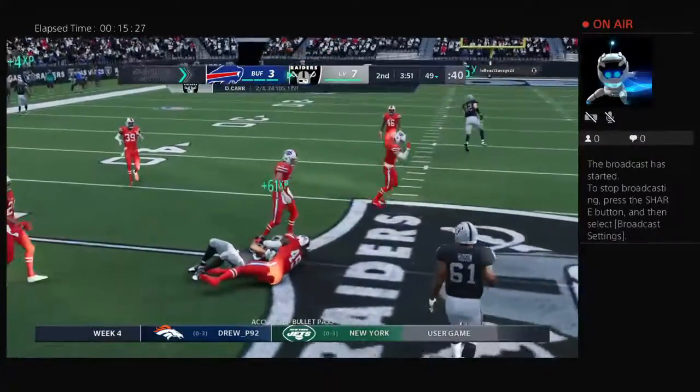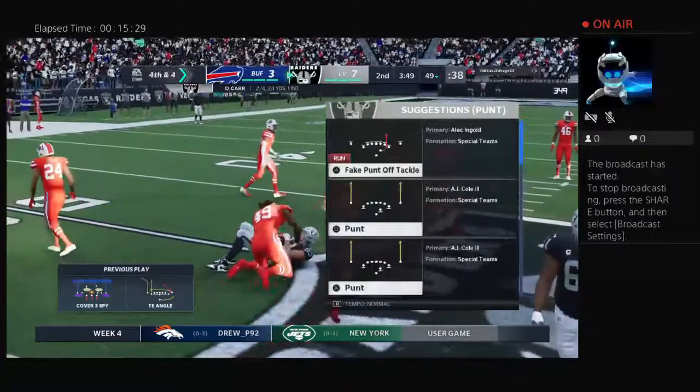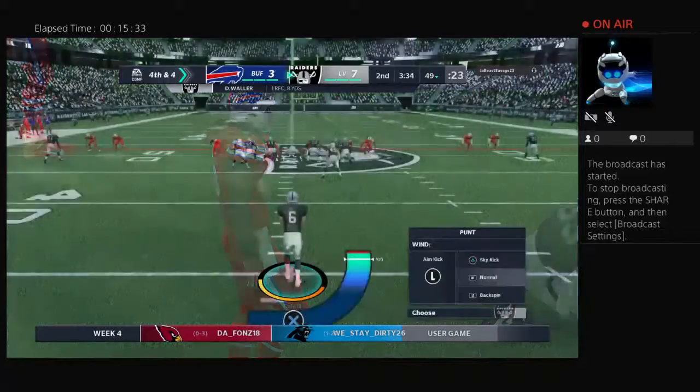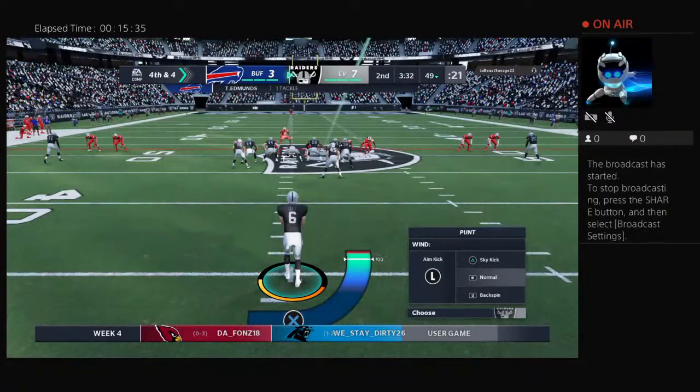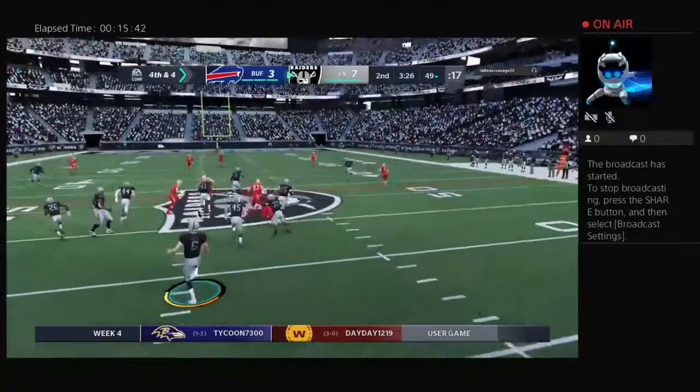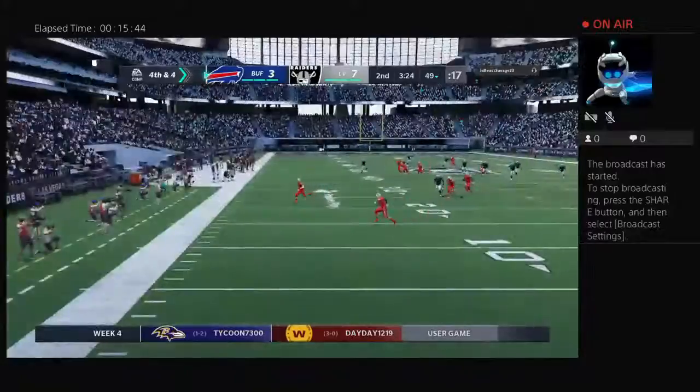Back to Waller. He's got it this time. And he gets it just shy of midfield, but that's not enough. He's short of the marker. It'll be a gain of 8, but it'll also lead to a 4th down. On 4th down, A.J. Cole comes on to punt. Isaiah McKenzie is back deep for the Bills.